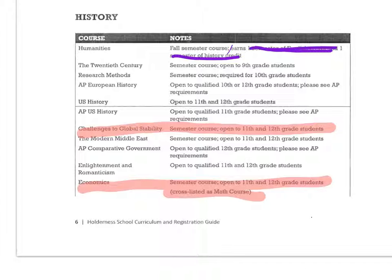Why is there a line here? I don't think there should be a line there. So can we remove that? Also remove challenges to global stability and remove economics.